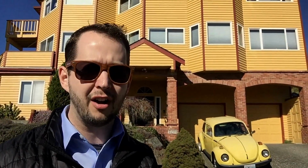Whoever owns this house is awesome. This house is amazing, and their beetle that matches their house is amazing. So the sun is really screwing this one up for me because I wanted to show you this Craftsman too.